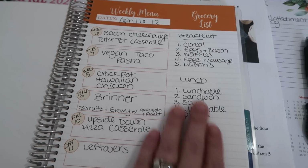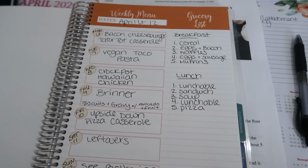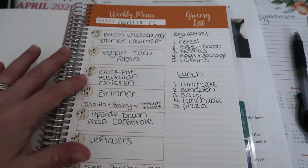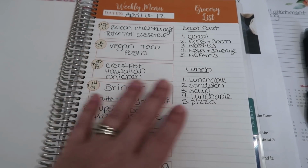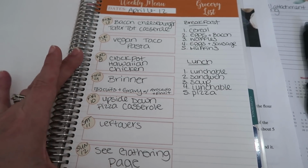And some of these I still need to go through and decide if I want to add a side, but we have a lot of things in our freezer that I can just pull. And we have some canned veggies if I needed to just pull the sides, but I wanted the main parts of dinner to be pretty filling for the children.